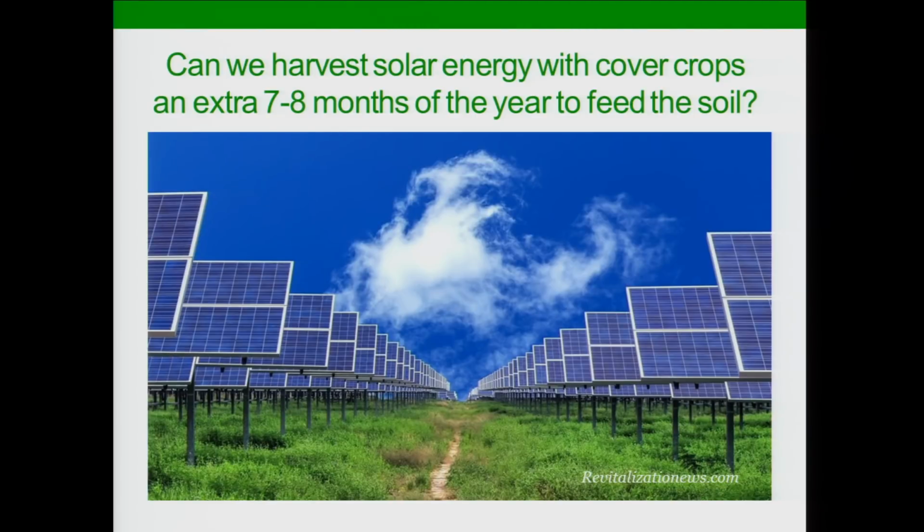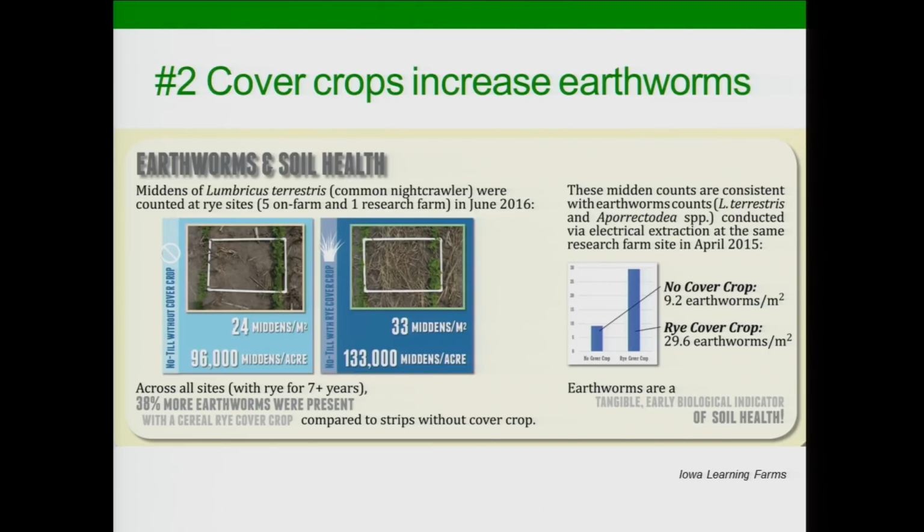Here's another way I've heard some farmers talking about this that I think is really good. Can we tap that free solar energy that's falling on our ground for all those months when we don't have a cash crop growing? If it's corn or soybeans, that may be 7 or 8 months of the year that there's a free resource we could be pulling in and using to build our soil. And we're not tapping that very effectively when we have those tilled fields.